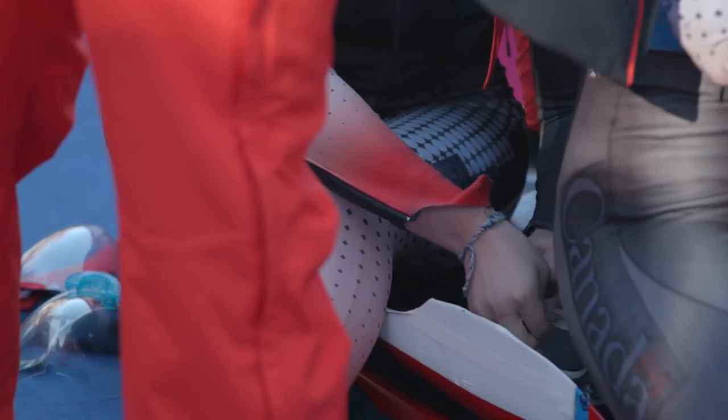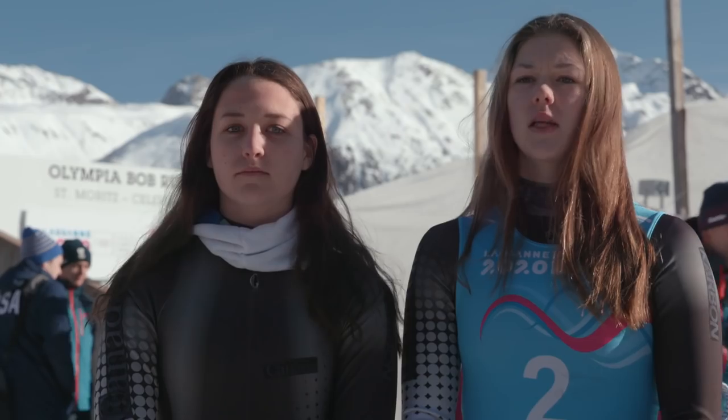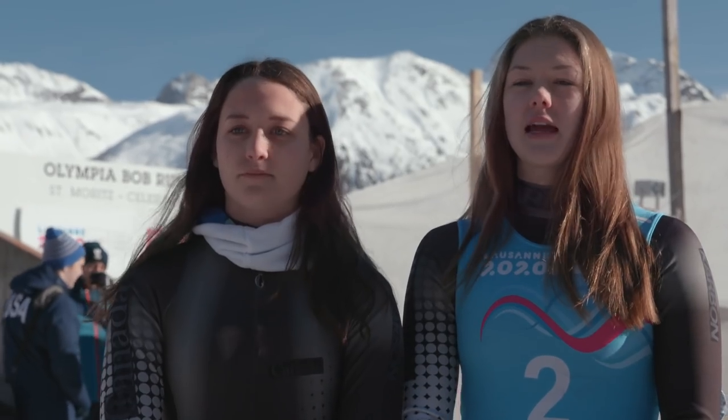They're fixing our straps, so sometimes they can get a bit loose, depending on some aspects in your sled. We took some weight out, so there's a bit more space between me and the sled and Natalie now, so we just had to tighten those up.